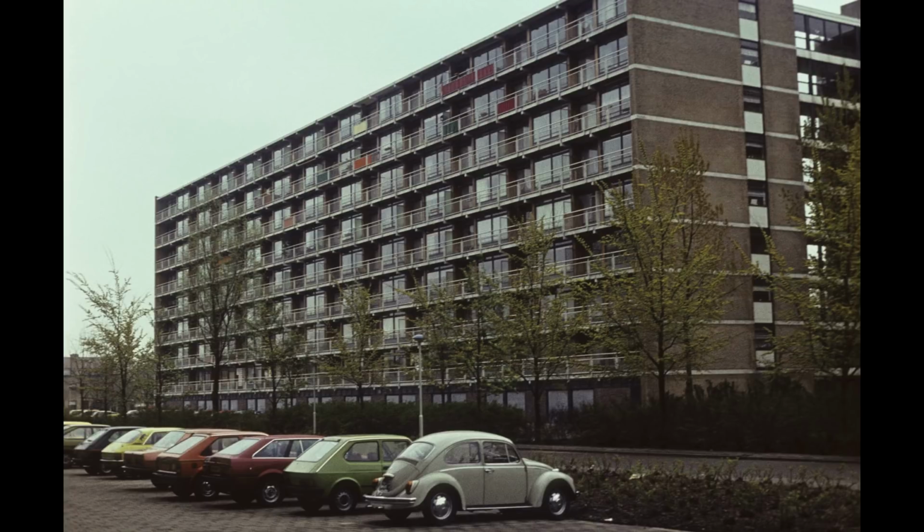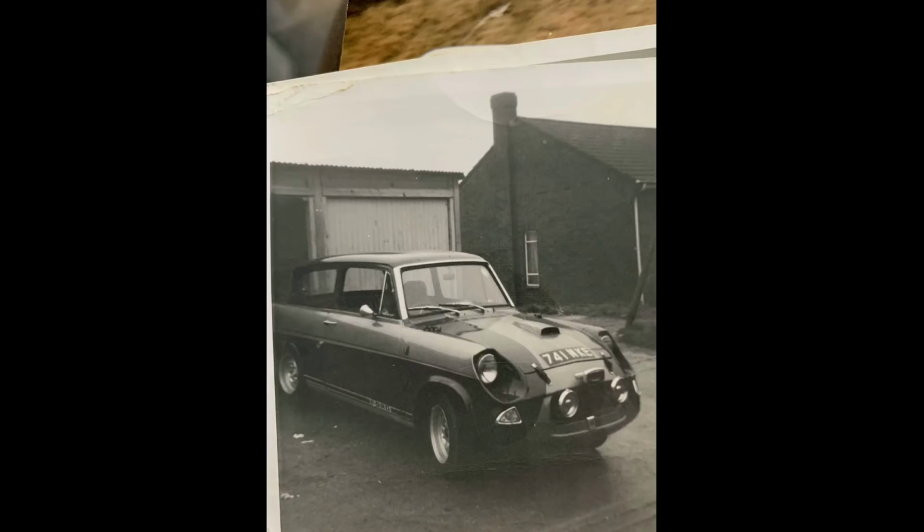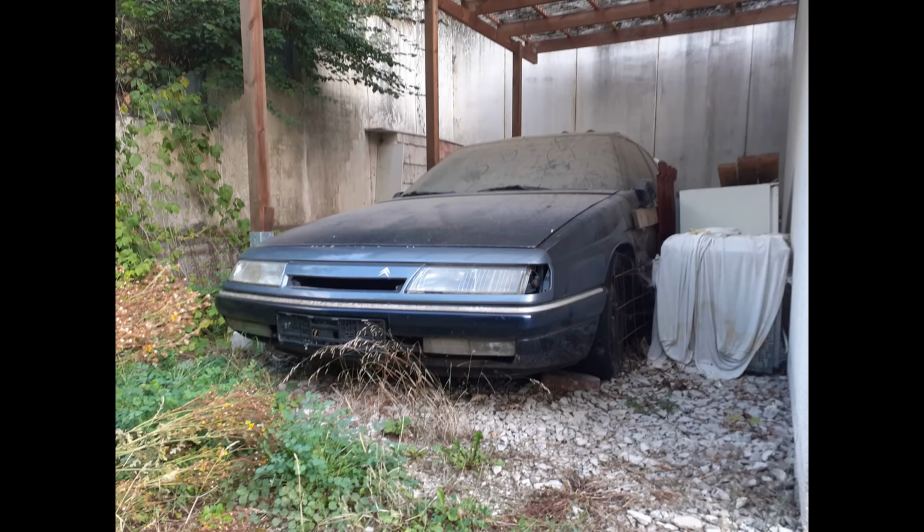Lovely photo. Someone known only as Ollie has sent me this photo of his dad's modified Anglia, modified back in the day, of course, and it was his father's first car. And it just reminds me of the extreme lengths people went to with their modifications back in the day. It looks absolutely crazy. You just don't see stuff like that anymore. Everything's kind of back to factory.